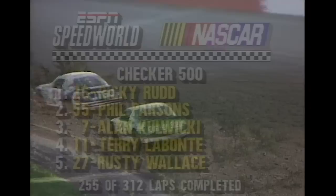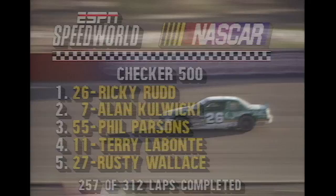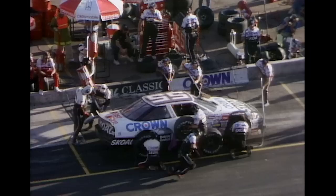The lead held by Ricky Rudd. There is the top five with 255 laps completed. Top five in the Checker 500, Ricky Rudd, the leader. In second position was Phil Parsons, and now he's coming into the pits for what should be his last pit stop. He had relinquished second position to Alan Kulwicki, but now with Parsons in the pits, he's going to pull out of the lead lap. Phil Parsons in for his final pit stop.